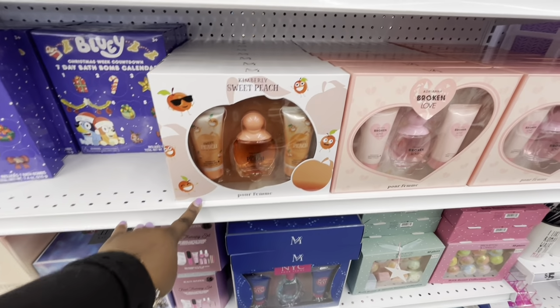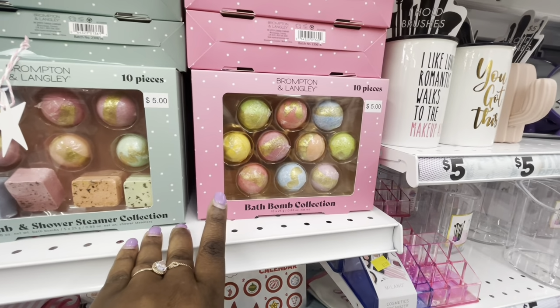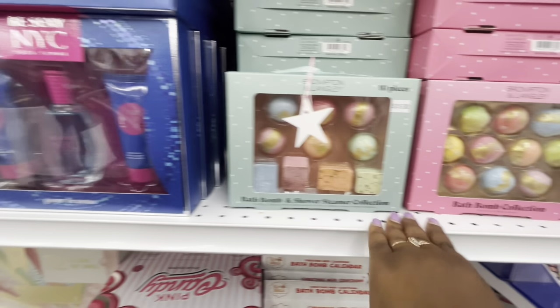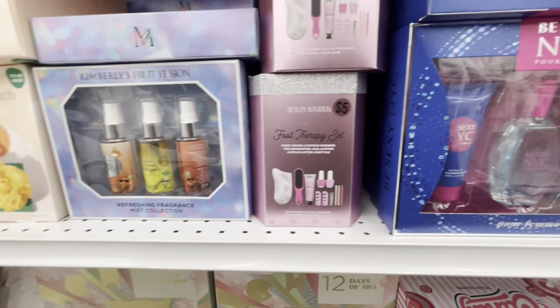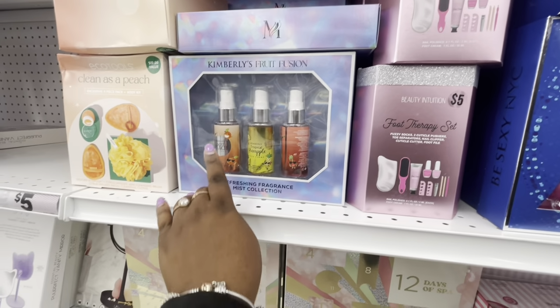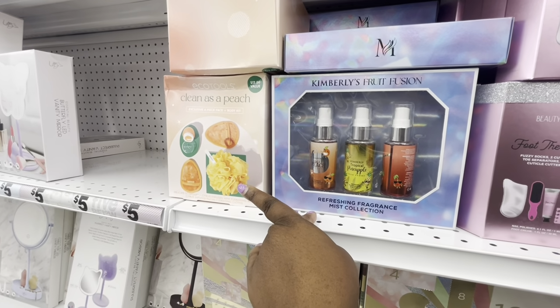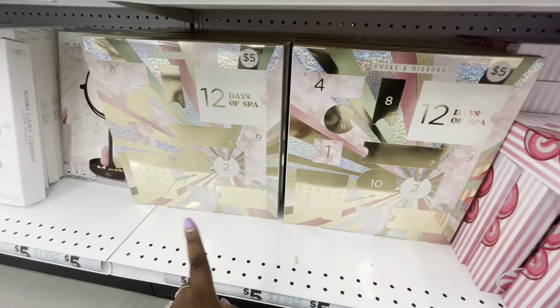And then they have the sweet patch. Brompton and Langley 10-piece bath bomb set, $5. Be Sexy NYC foot therapy set, $5. Sweet Peach, Tropical Pineapple, and this other one is turned around, Clean as a Peach. It's a $12 value for $5.